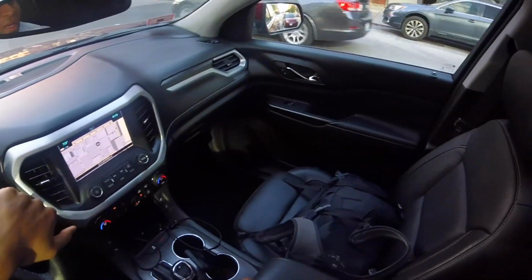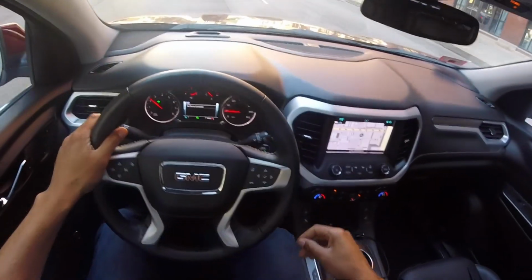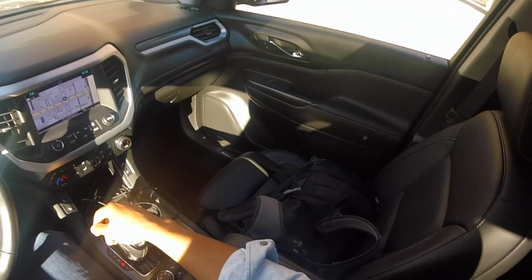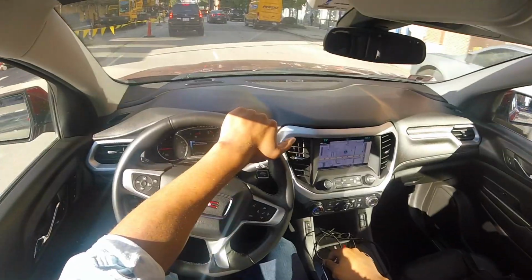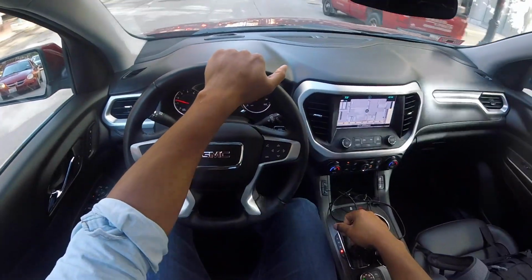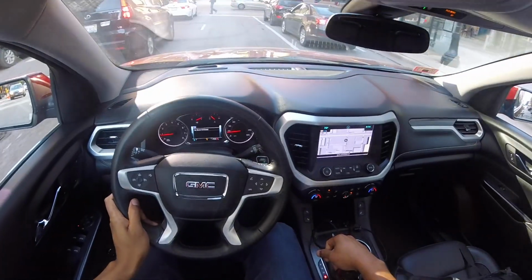Let me get in the other lane, the next lane. Tap on the gas. That is very impressive. You get this GMC Acadia, one thing that you will notice is how well it accelerates. It is really accelerating for me, okay? It's going above and beyond, okay?